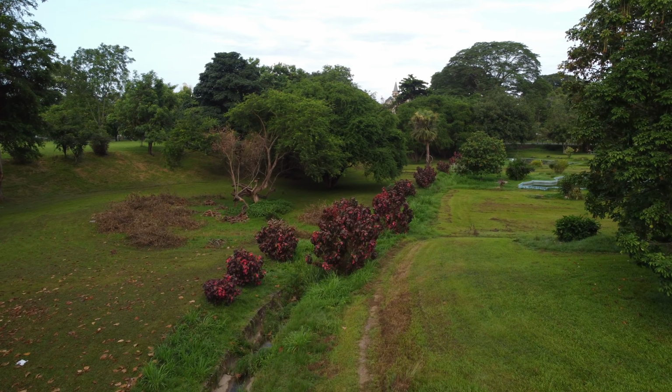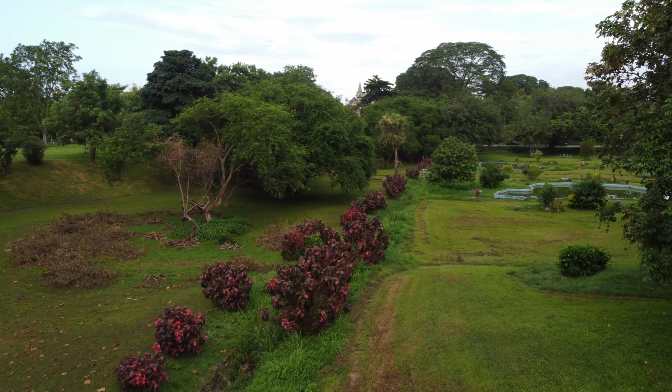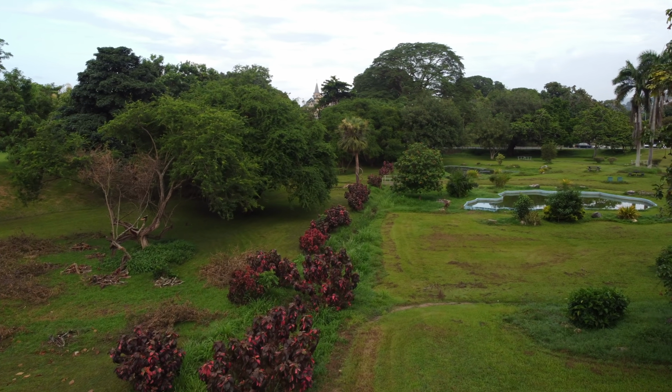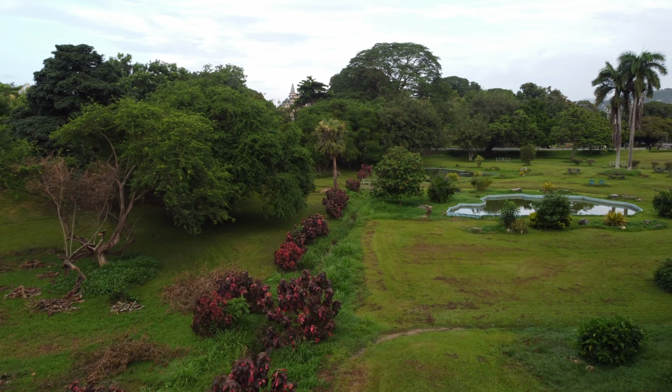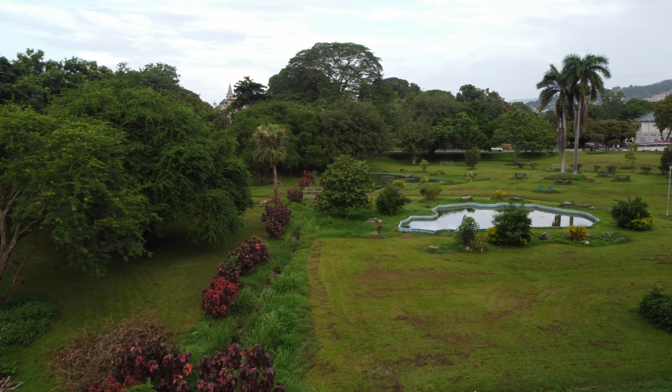And with that, let me just give you a little quick history and explanation of the Savannah before we continue our walking tour around the entire circumference. So the Queen's Park Savannah is actually Port of Spain's largest open recreational space. Covered with low grass, the 3.5 kilometer perimeter of the Savannah, as it's called by the locals, is lined with large beautiful samaan and poui trees. Originally part of the St. Anne's Sugar Estate, the Savannah, now owned by the state, is Port of Spain's main outdoor recreational park.